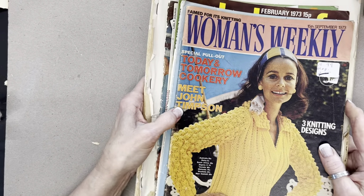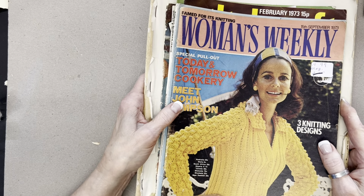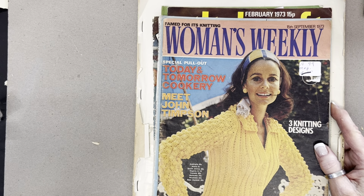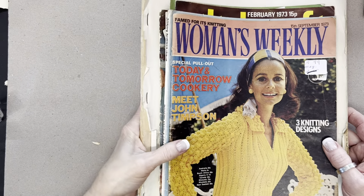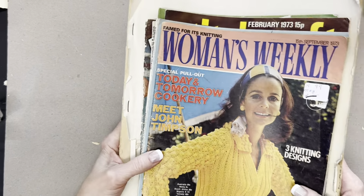You may have seen a recent video, or did I post it yet? You've either seen or may see a video that I've done recently on harvesting fonts, images, ads, fussy cut items out of old magazines. Those were quite a bit older. They were from the 50s, I think almost exclusively.